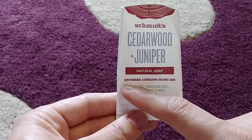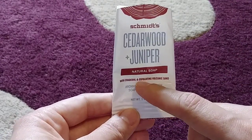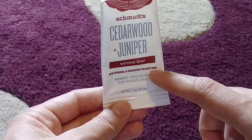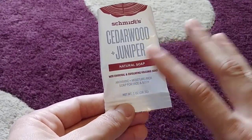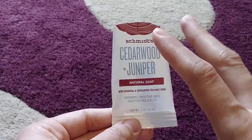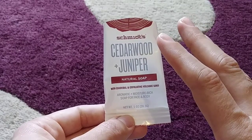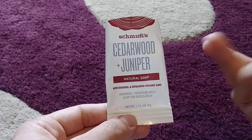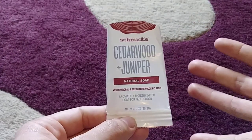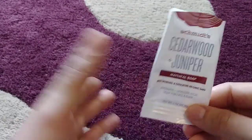It got my sink all dirty with the charcoal, and then it says exfoliating volcanic sand. There was no exfoliating properties in this at all. It was smooth the whole way through. So, I mean, the smell was nice. It was sort of a unisex smell, but I didn't like this.